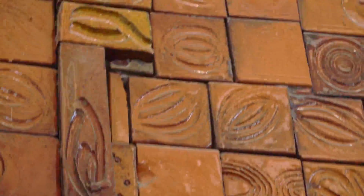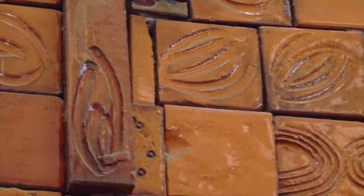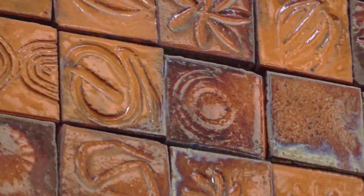The wall is said to be heritage listed, though I was unable to find any evidence of this on the online version of Victoria's Heritage Register.